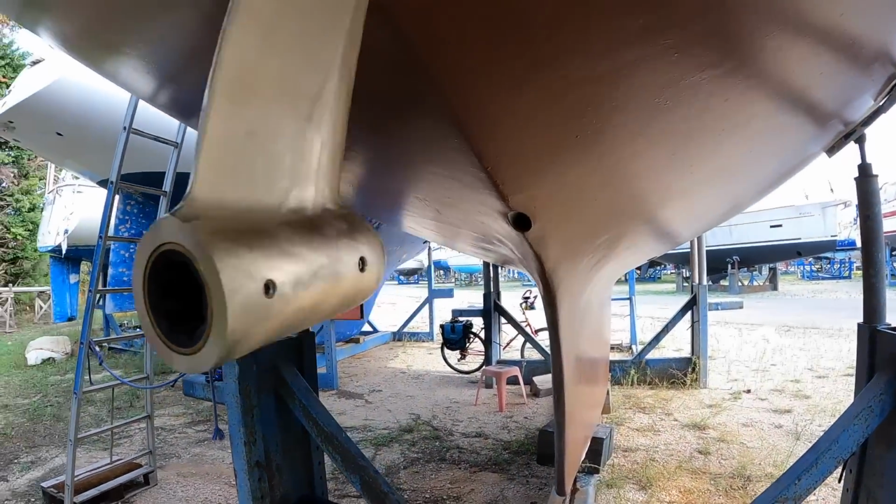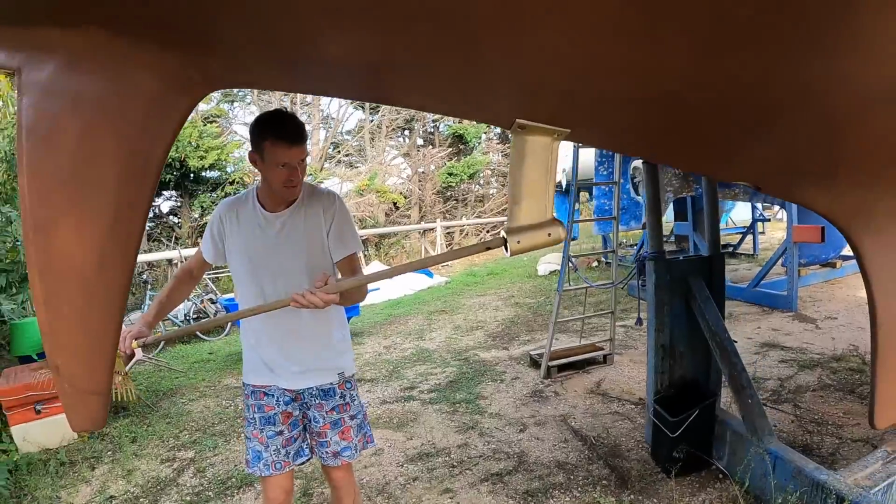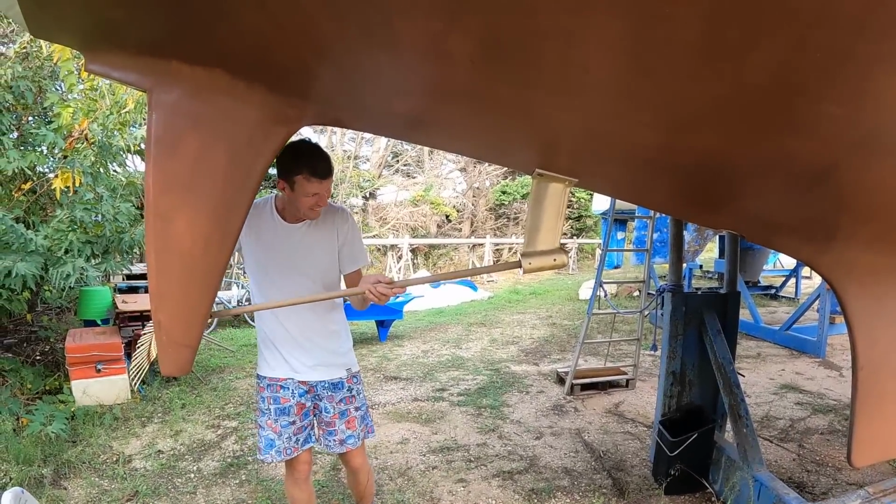That looks pretty aligned from here. Go for it, put a prop shaft in there.